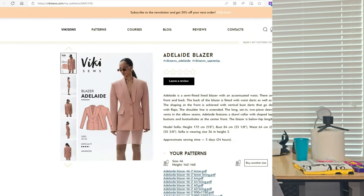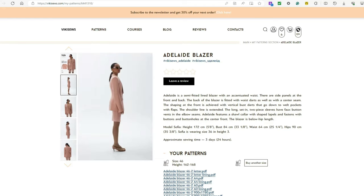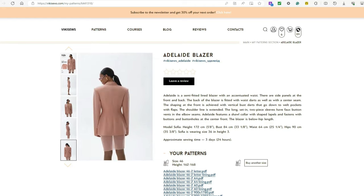Okay. With this pattern, the Adelaide is a semi-fitted lined blazer, which has a nice accentuated waist. It has side panels at the front and the back. The back of the blazer is fitted with waist darts as well as center seaming. Center seaming means there's a seam going down the center of the back. Now, the shaping at the front is achieved with vertical bust darts that go down to the welt pockets with the flaps. And then the shoulder line is extended as well.